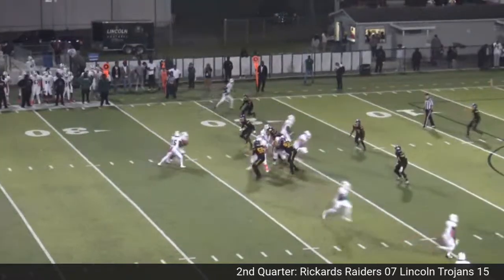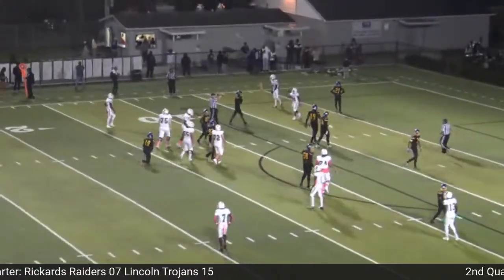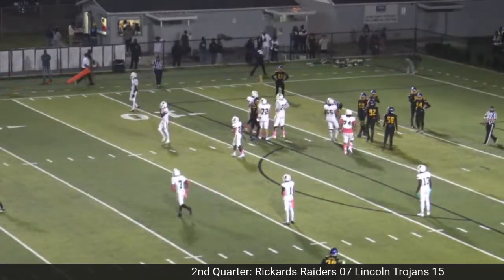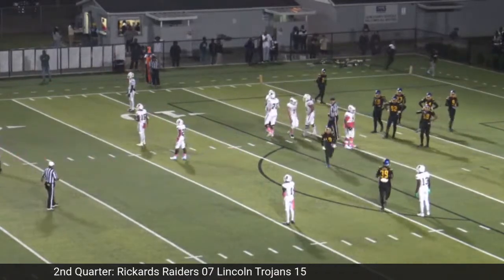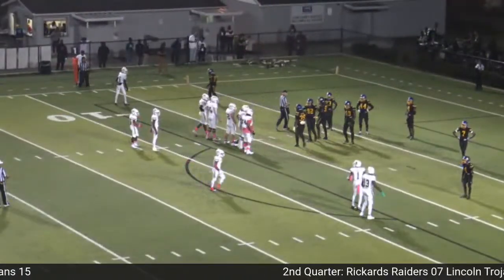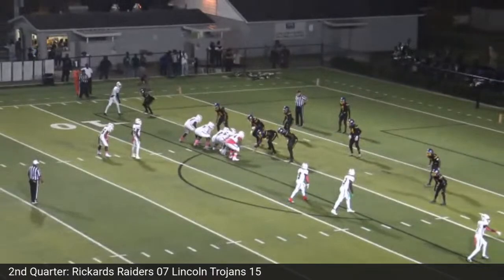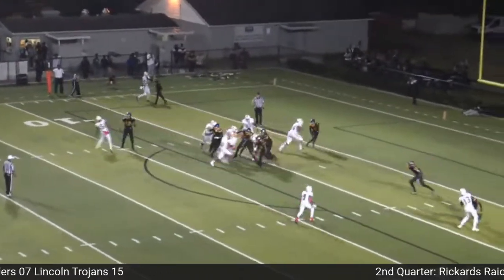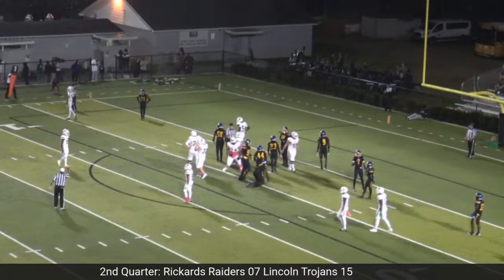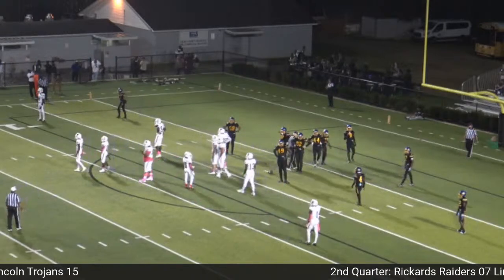Methodical ball at the 20. And on the ground, pops through. Pops through. We said earlier that they were keeping the ball on the ground, that they saw something that they wanted to work on, and they have been able to start to wear Rickards down inside. Clock still moving. Put his head down and ran over 2 Rickards defenders. The Rickards defenders are not getting out of the way. They're testing their mettle against Lincoln.